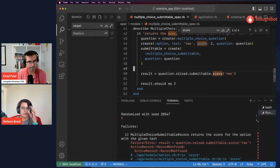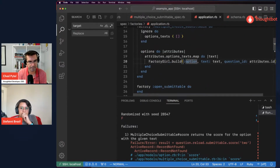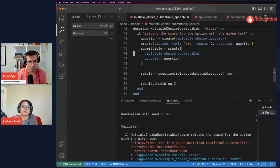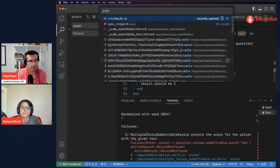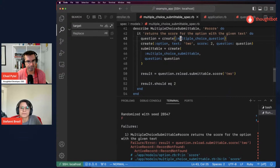Like if you create, oh, but you need the question to create the option, right? Yeah, never mind. Let's just look. We know. Let's look at the text. Okay. It belongs to question, so that's okay. It has a text. The score. Is the score in the option? Yeah. It's not being set on the factory because it has a default of 0, but score is a column on option.